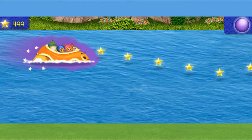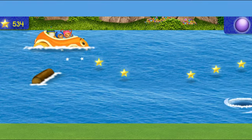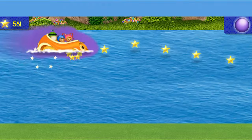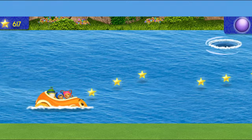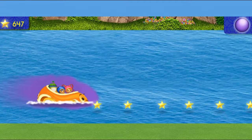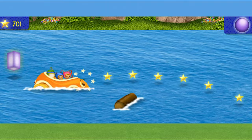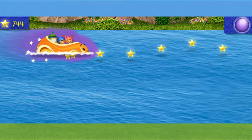We got a sphere! More stars! Great job! A sphere! More stars! Great job! We got a sphere! Woohoo! More stars! Find one more sphere! More stars! Great job! We got all the spheres! Great job!